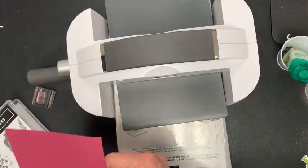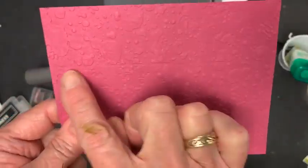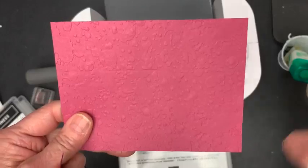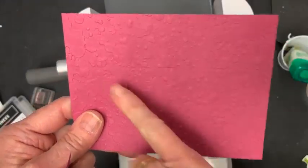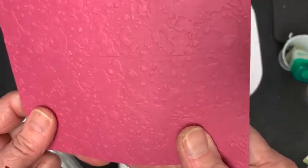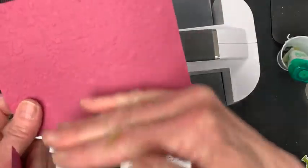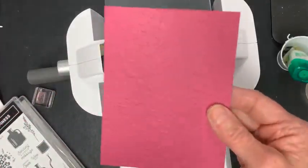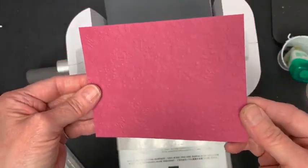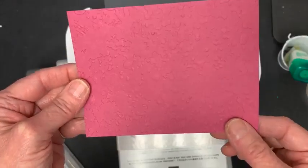So let me show you an example. If you do it wrong, if you go through and you go past until it kind of snaps, then you get this line here. I don't know if you can see that. It's not that noticeable. It's not that big a deal, but for some of you, it will be a big deal. So to get around that, you only go as far as that top plate goes, and then when you're done, you have this kind of seamless embossed look.